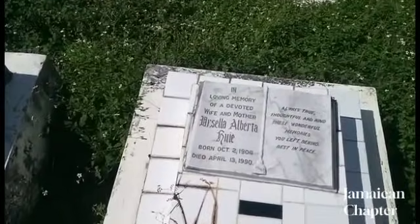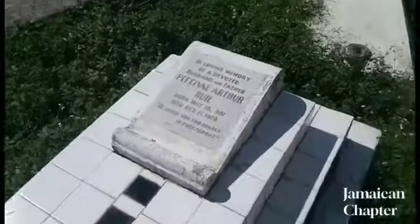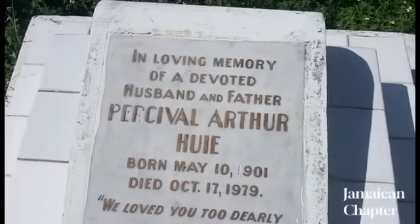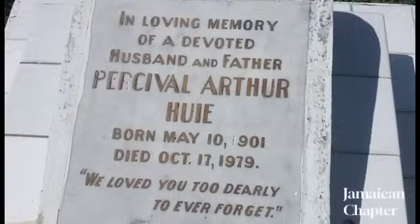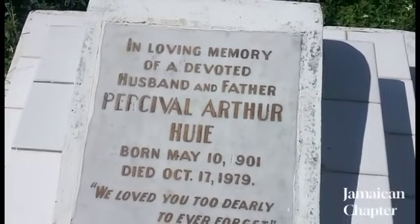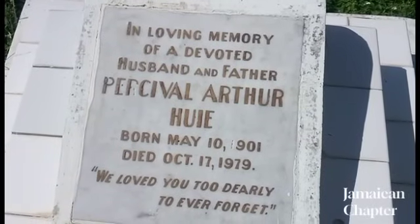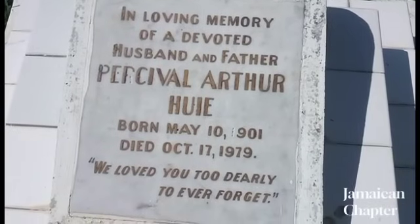Oh, I think it's Hugh, because the name over here has the same last name and I can make it out. Beside her, we have the grave of Percival Arthur Hugh. So it's Huie. It says, in loving memory of a devoted husband and father, Percival Arthur Hugh, or Huey.